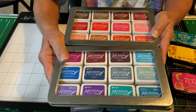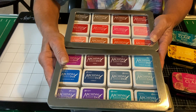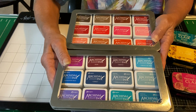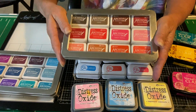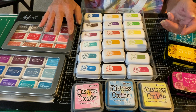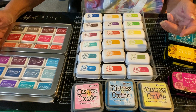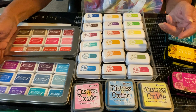So these particular inks, because they are waterproof and they are minis and don't take up a lot of space, these are staying in my collection because from time to time I do like to stamp in my art journal and not necessarily in black. So these are staying.